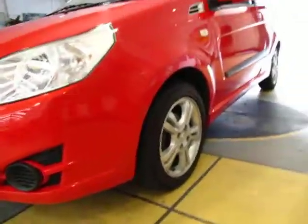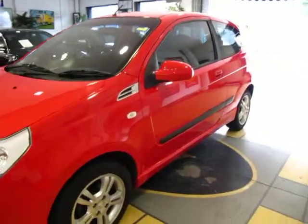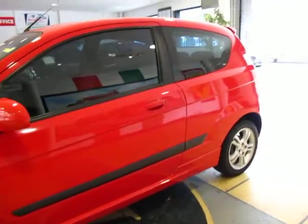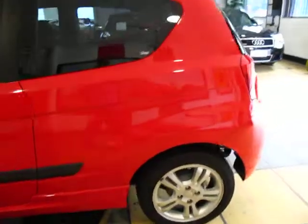Look, if you're looking for a reliable city cruiser, something which is good on petrol, it's got registration till next year, this is a great car. So give us a call, come and have a look, take it for a test drive, and see how you go. But overall, I think this is a great car.